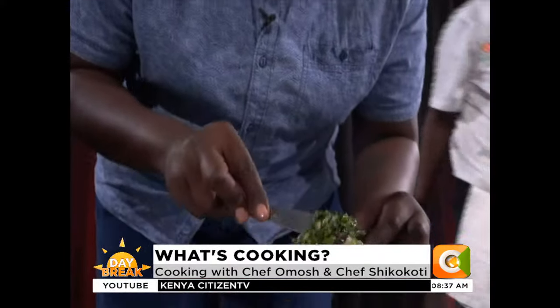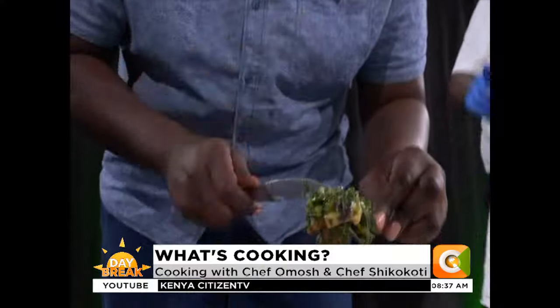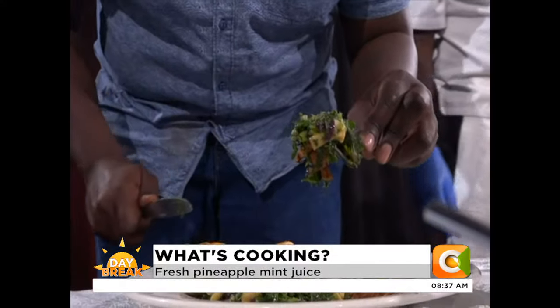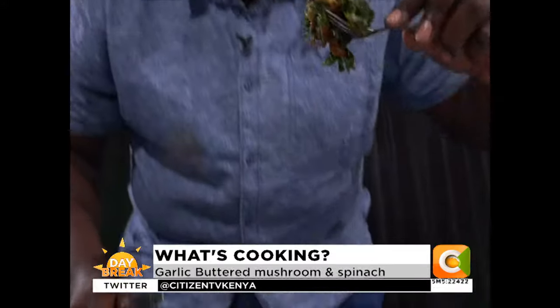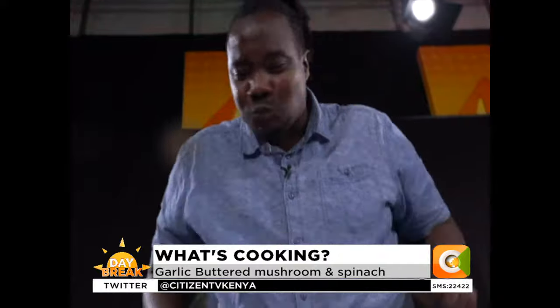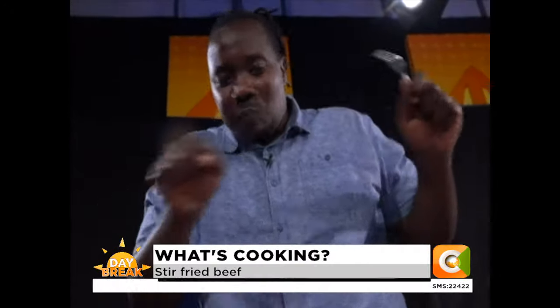Tudunga hapa mushroom na spinach. Spinach. Naona nimeongeza, nimeweka mushroom mingi na spinach mingi. The vegetables. For those who say I don't eat vegetables. Yeah, let's go. Let's go this one.